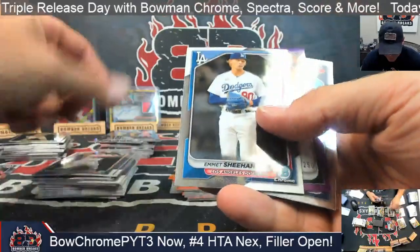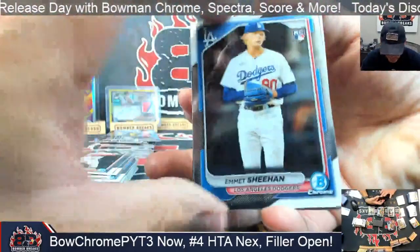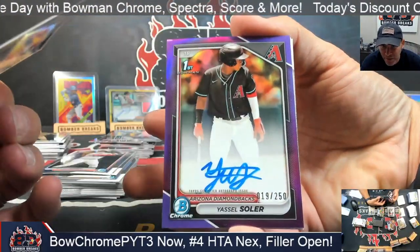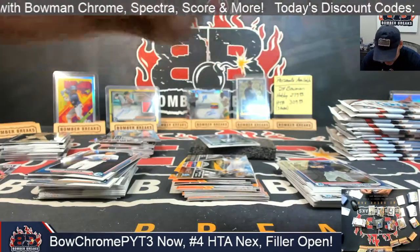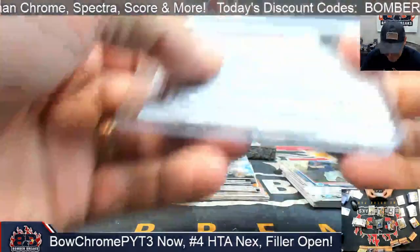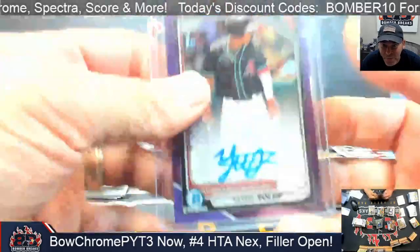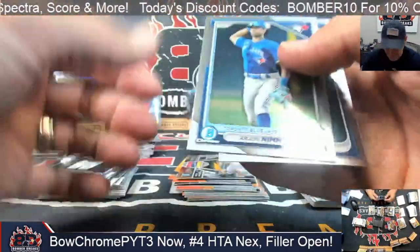Purple Diamondback. Hey, Pitt, I think we got ink this time. Good luck, man. Purple Diamondback. Soler! I think you got him because you typed him. Yasiel Soler. That's who you said you wanted. Number 19 prospect on the board for Arizona. 19 out of 250.